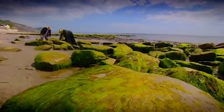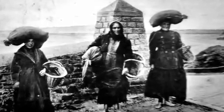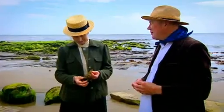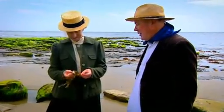But in the Edwardian era, the poor would have picked laver to give their families a cheap, nutritious meal. It's protein rich. You can pretty well almost live off the stuff. Yeah. It's very good for you. I think I'll take a load back, actually, and see if the boys like it. I don't know if they've ever had laver bread.